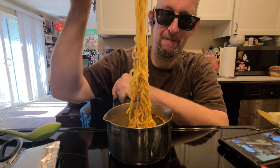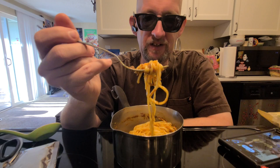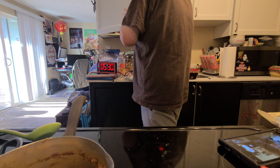But yeah. So I'm going to try this with the, I'll try the fried crab stick at the end after you see I do the pictures. But here's the noodle. Wowie zowie.